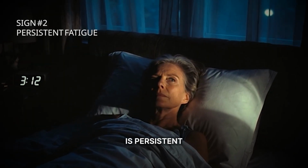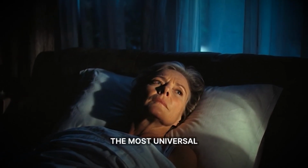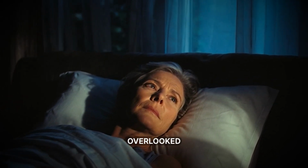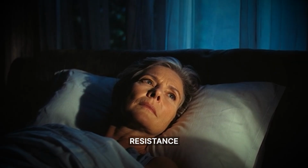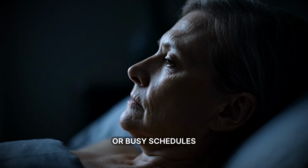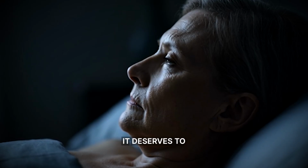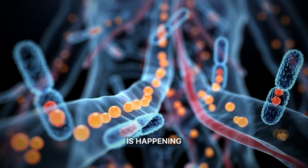Sign number 2 is persistent fatigue that sleep does not resolve. This is one of the most universal and most consistently overlooked early signs of insulin resistance, and it is so commonly attributed to age, stress, or busy schedules that it rarely triggers a metabolic investigation in the way it deserves to. Here is what is happening.